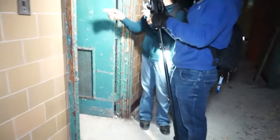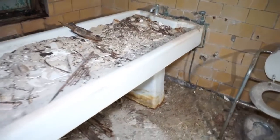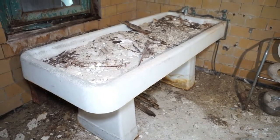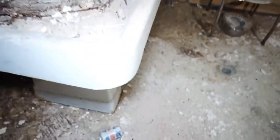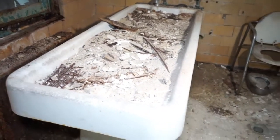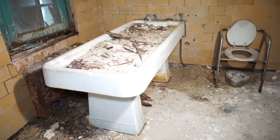Oh, you found an autopsy table? Yeah. No way. Right there, so they can drain the blood. Oh, yeah. With a Diet Pepsi can right next to it. That's cool. That's a cool Diet Pepsi can, man. Oh, wow. I mean, people have probably been exploring this for decades. Yeah, generations, pretty much. Actually, it was abandoned in the late 60s, early 70s. That's another 60 years, man. Yeah, that is generations. Holy shit.